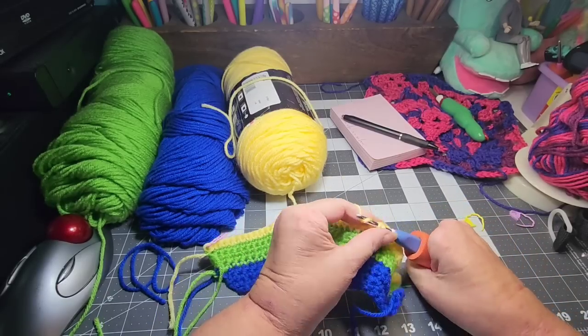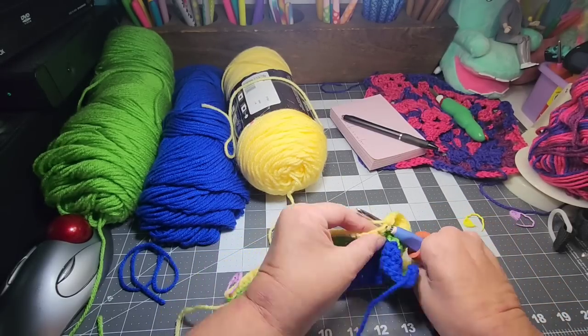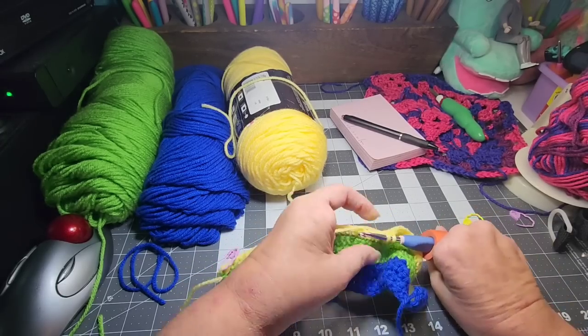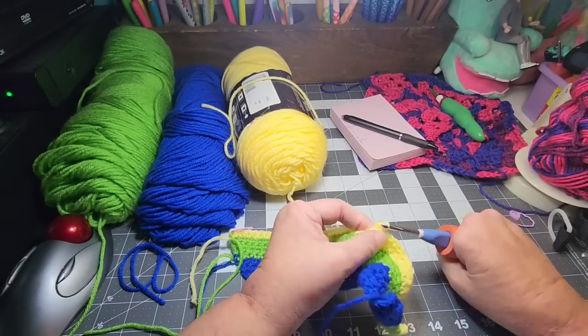I just cannot count and do this at the same time, but I'm attempting it. This makes a really cute pillow.